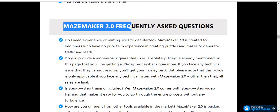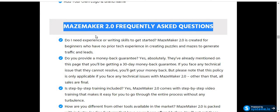And right now I'm going to show you the MazeMaker 2.0 frequently asked questions. This is very, very important before purchasing this software. Before purchasing not only this software, but any kind of software, at first you should learn about their policy and their frequently asked questions.